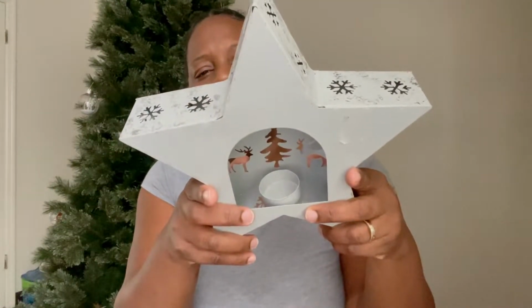This is another piece I will be using. Again, I don't know if I'm going to add anything with this. It's just a star, and it says Merry Christmas. You also can put a candle in there. I don't know where I got this from, y'all, but if y'all have seen this before, y'all remember, let me know in the comments down below.